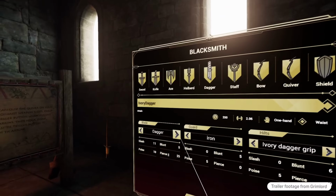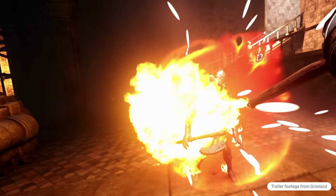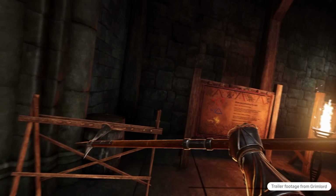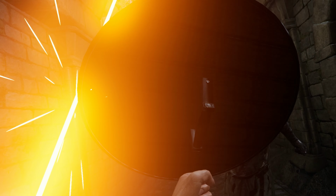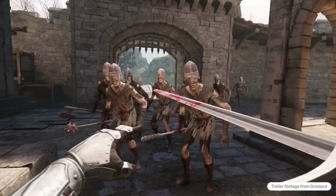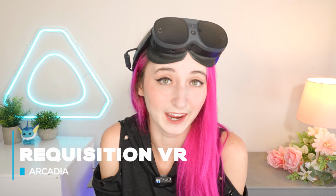This is a game where you can truly customize your playstyle at the blacksmith. Add magic to your weapons, lean into using a variety of weapons like axes, swords, staves, bows, and definitely pick up a strong shield. The weapon selections are diverse and allow you to explore a bunch of different playstyles. Hop into this dark RPG style game if you're brave enough, and let me know if you survive on the battlefield. Number 6 is Requisition VR by Arcadia.